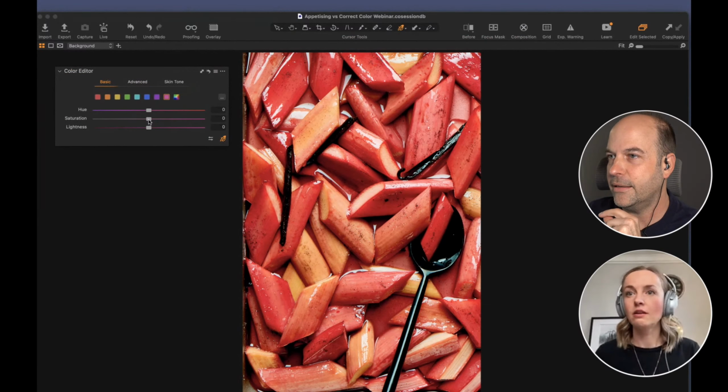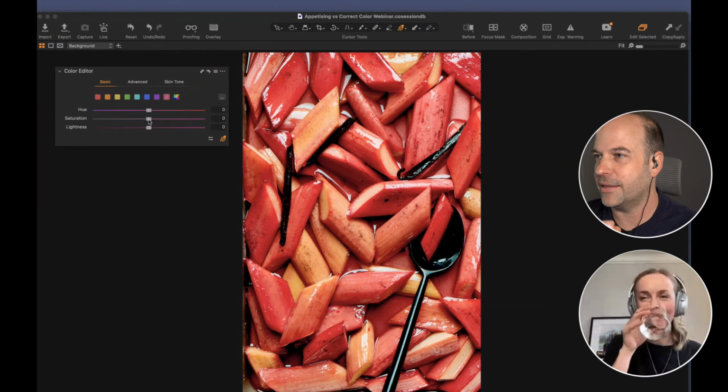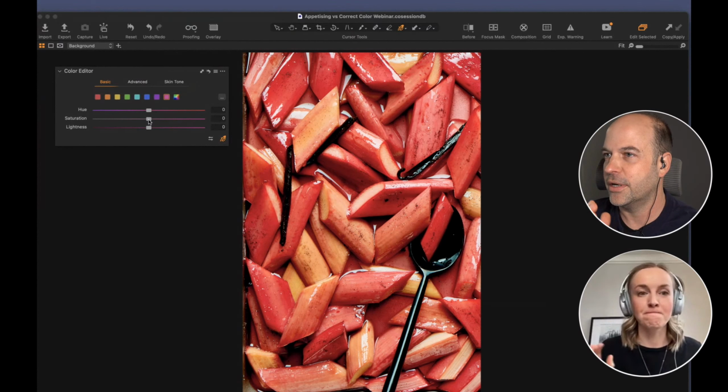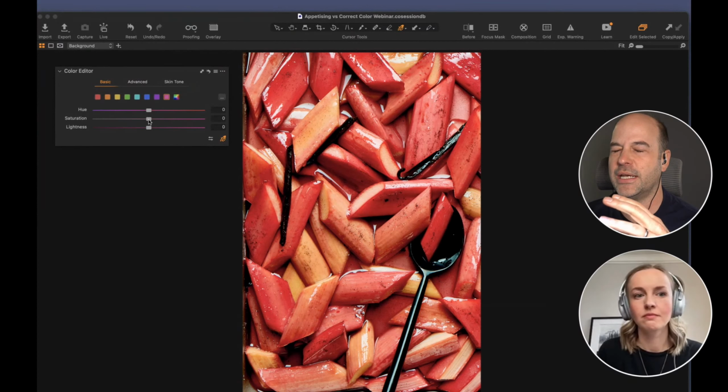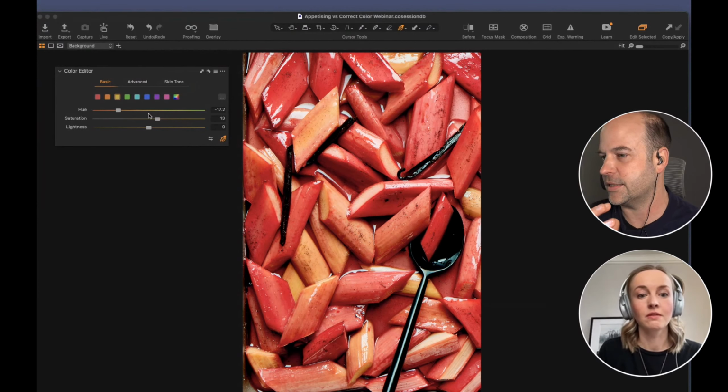Question from me. So when you're talking about the yellows and greens, I guess you're almost clustering those colors a little bit. So if there's any yellow tones in there, then you cluster them towards the green to some extent, I guess.